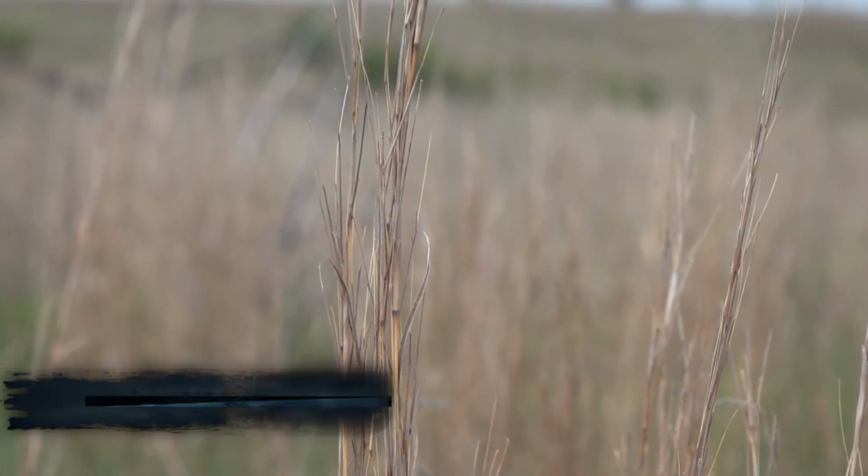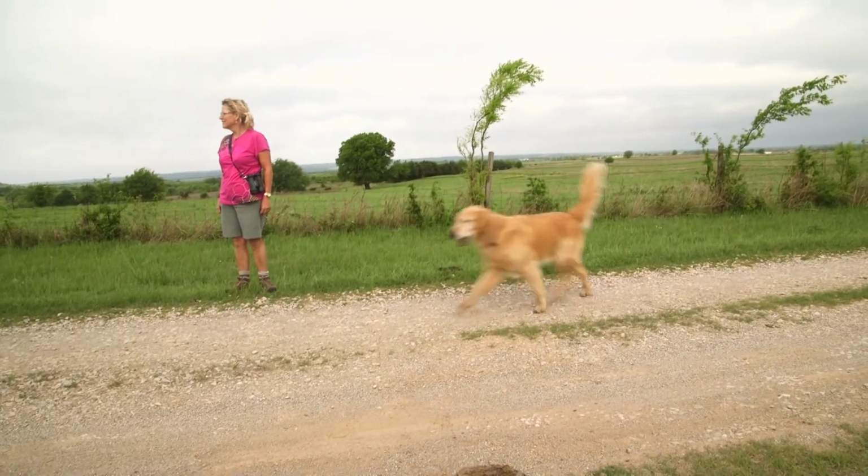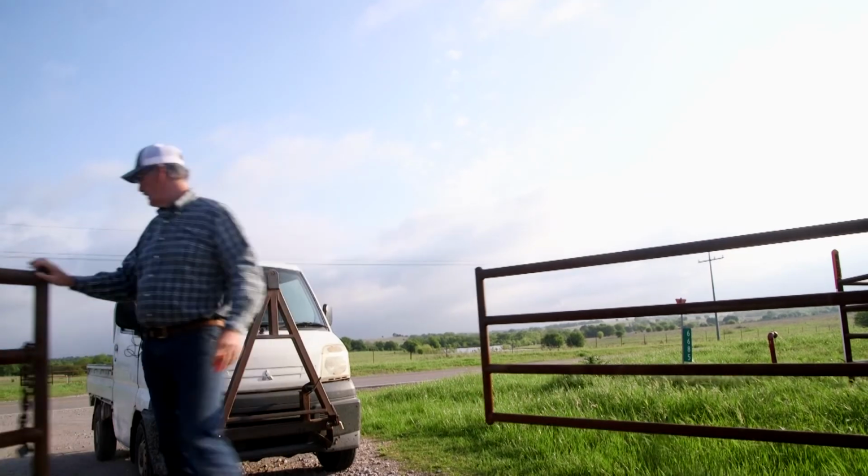Here we are at Lassiter Place, is what we like to call it. It's between Davis and Sulphur, Oklahoma. My name is Bruce Reynolds, and I currently rent the land.